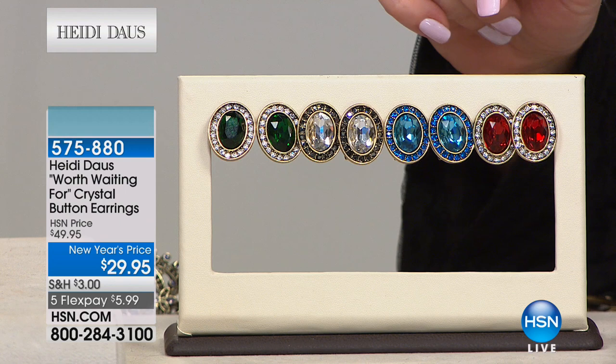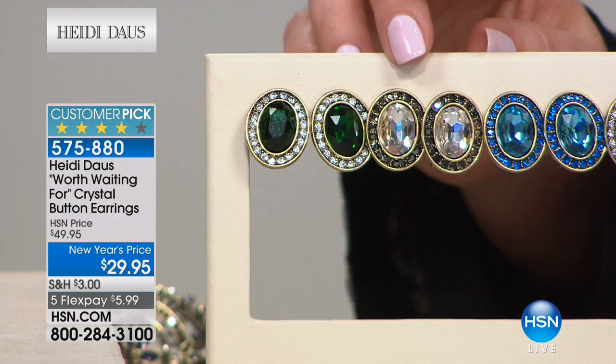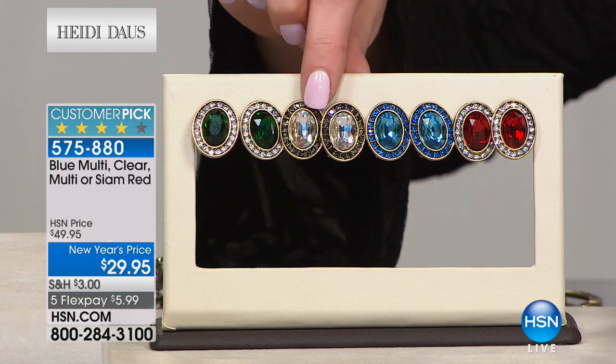So, take a look here at what we've got coming up for you, because this is worth waiting for. Crystal button earrings. If you own any Heidi Daus, you want these because this makes your life easier. If you don't know what earrings to wear, now you've got your perfect oval buttons. For $5.99, you can get them home. We've got beautiful colors for you: Siam red, blue multi, and here's your clear.